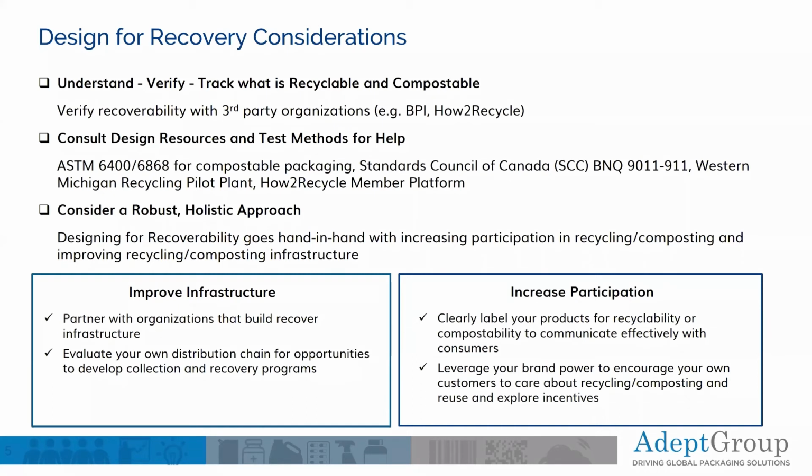There are those who need to be educated and excited about recycling or composting, and we can't forget about the MRFs, or the material recovery facilities or composting centers. Specific to the support of the infrastructure improvement, partner with organizations that build a recovery infrastructure, and even evaluate your own distribution chain for opportunities to develop recovery programs. And again, participation in this program will only go as far as how educated consumers are. Clearly label your packaging and ensure effective communication with consumers. And why not leverage your brand to encourage customers to care and understand the incentive of participating?